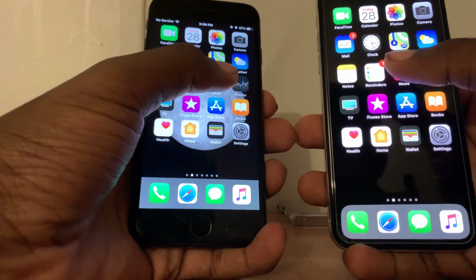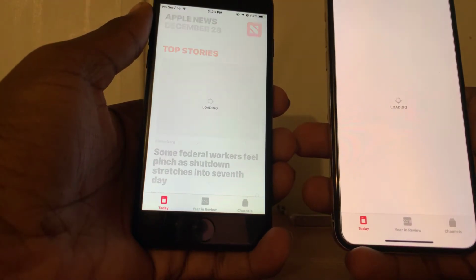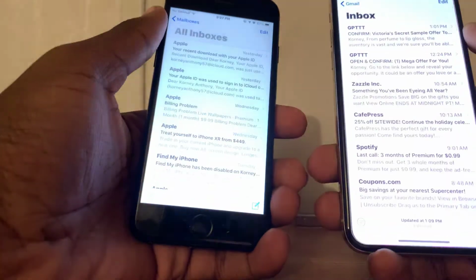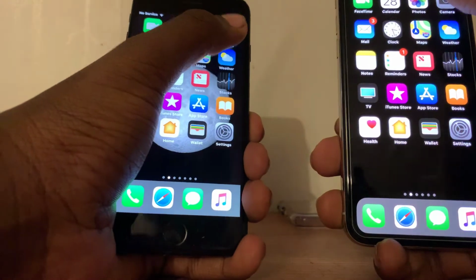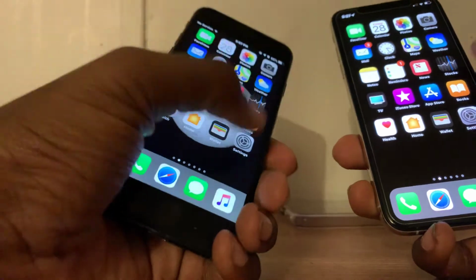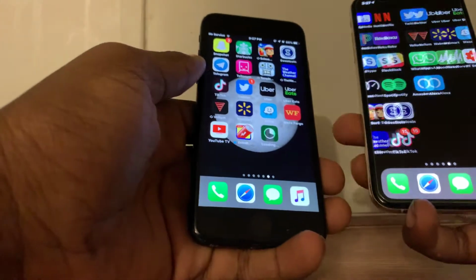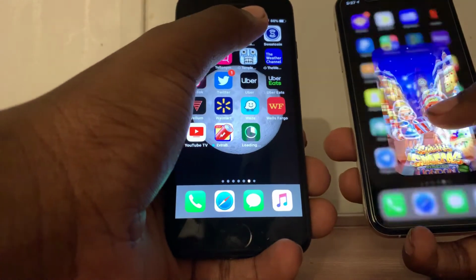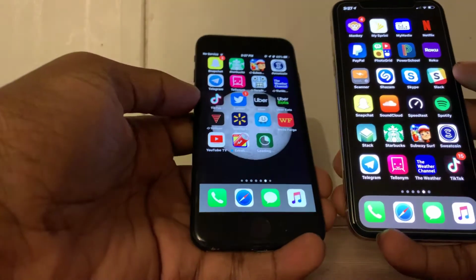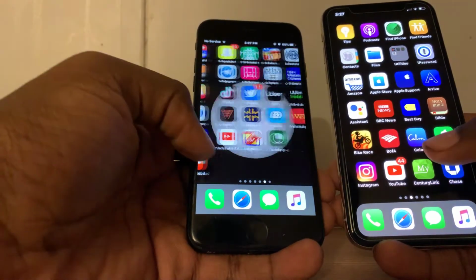So if we go to the news application, the iPhone 7, okay, surprisingly there. Let's go to mail. That was the iPhone XS. Let's go to photos. The iPhone XS is slightly faster, but does that count in the real world? Absolutely not. Now, if we go into, let's say, games, of course the iPhone XS is gonna win there when it comes to games. But when it comes to, let's say we go to YouTube here.